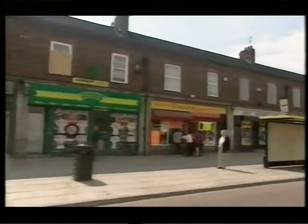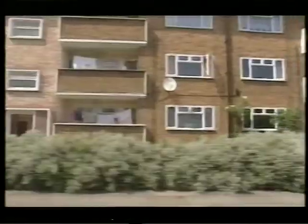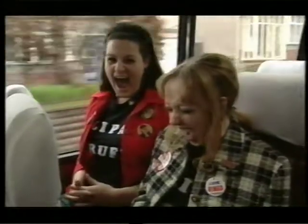To go inside and see where Paul lived with his family and to see the place where some of the best songs in pop history were written, it's just going to be amazing.